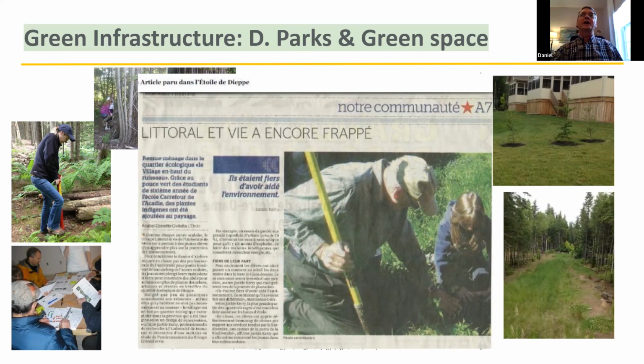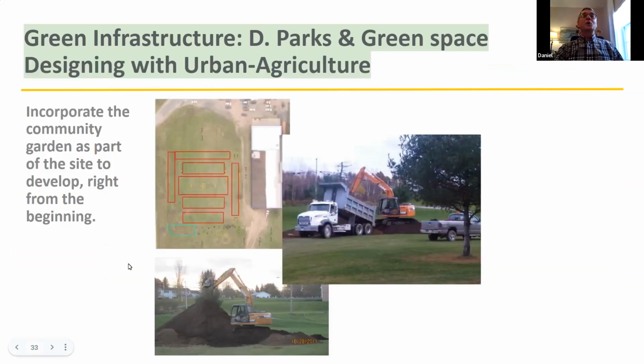They were involved, and if you go and see that subdivision nowadays, it's going to be quite interesting what you're going to see over there, and it's an improvement compared to what it was when it was just finished after the subdivision was built. Incorporate also community garden, and urban agriculture should always be in our mind.